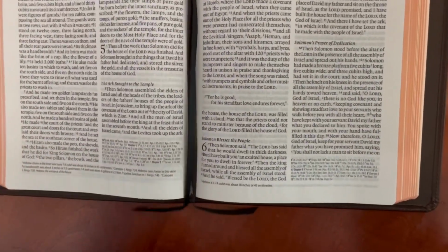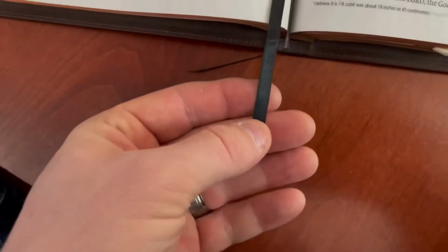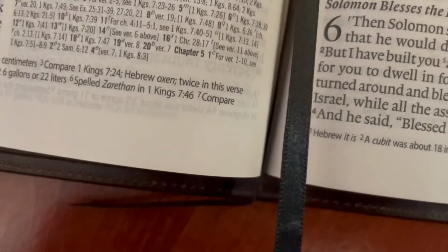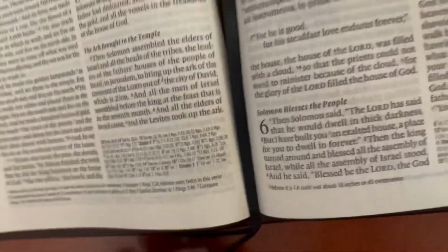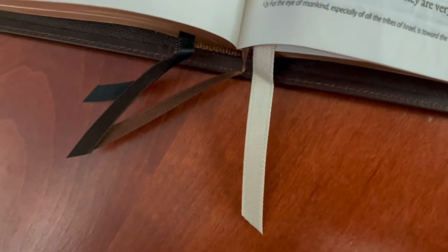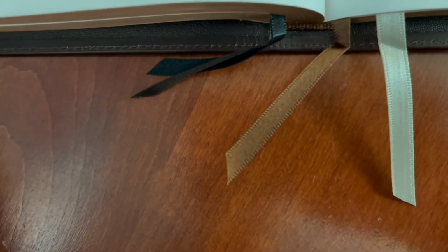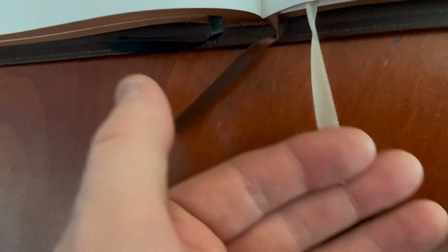So looking back at the Horween, you are going to get 4 ribbons. And these ribbons, guys, are nothing special. They're very thin. They are double-sided satin, but they're not anything to write home about. But you do get 4 of them. You get a dark brown, a black, a lighter brown, and more of a, what is that color? I can't think of the word right now, but it's just a whiter color.